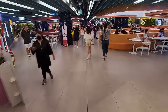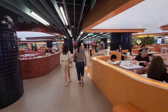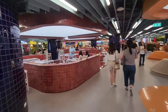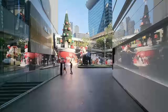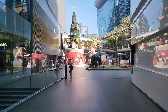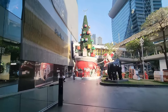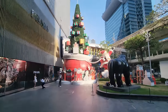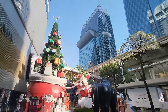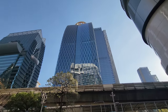So here we are at the Central Chidlom, and this is a very nice food court. A lot of nice little restaurants here. We have one last look of Santa before he disappears. Here you have a nice view of the Okura Prestige and the head office of the Ayutthaya Bank.